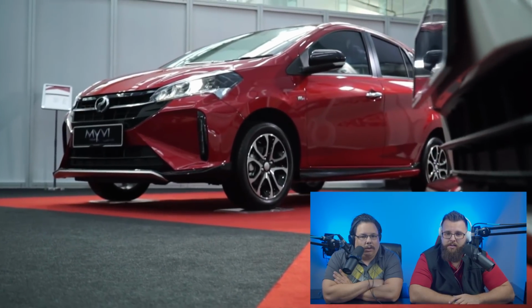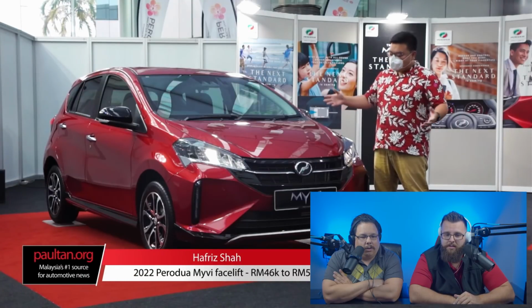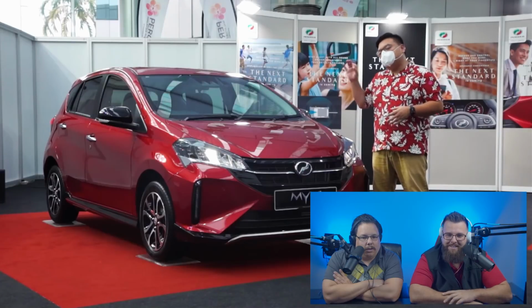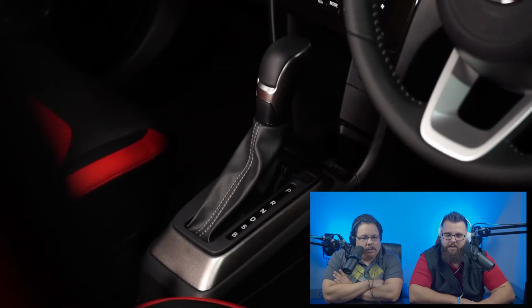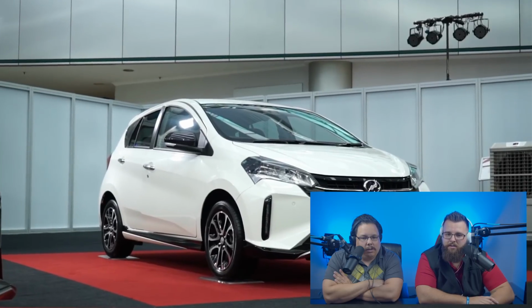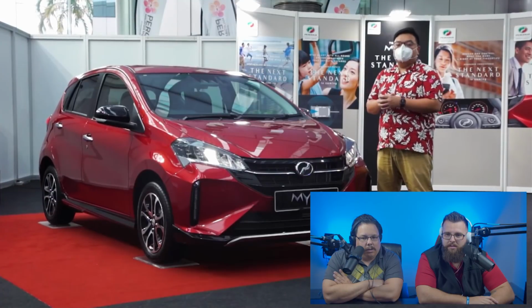This is it, guys, the new 2022 Perodua Myvi facelift, the new king. Now it gets dressed in new clothes both outside and inside, plus a whole lot more tech to keep it up to date with the Ativa. Plus, on top of that, there's a brand new transmission, a DCVT, taking the place of the 4-speed. But of course, it also gets a brand new price list, with prices going up per variant compared to before.